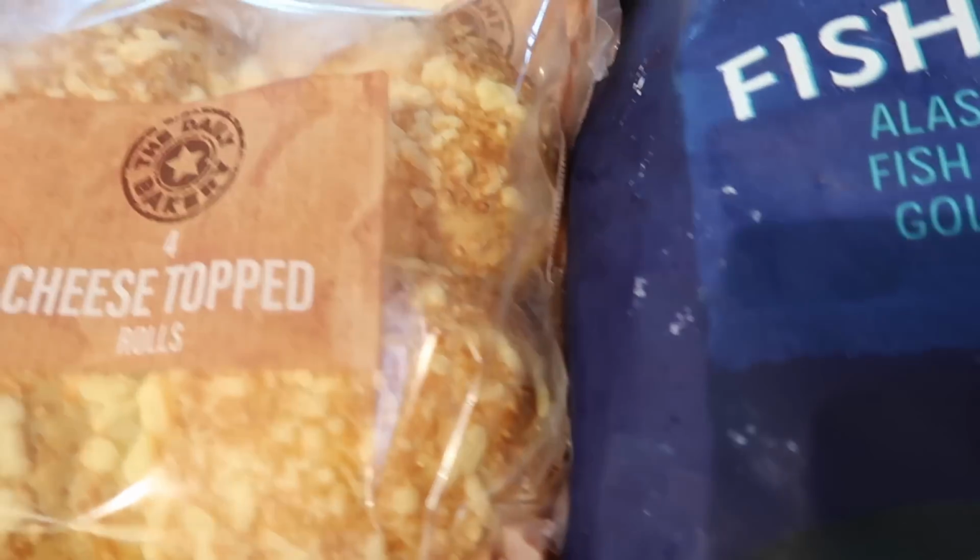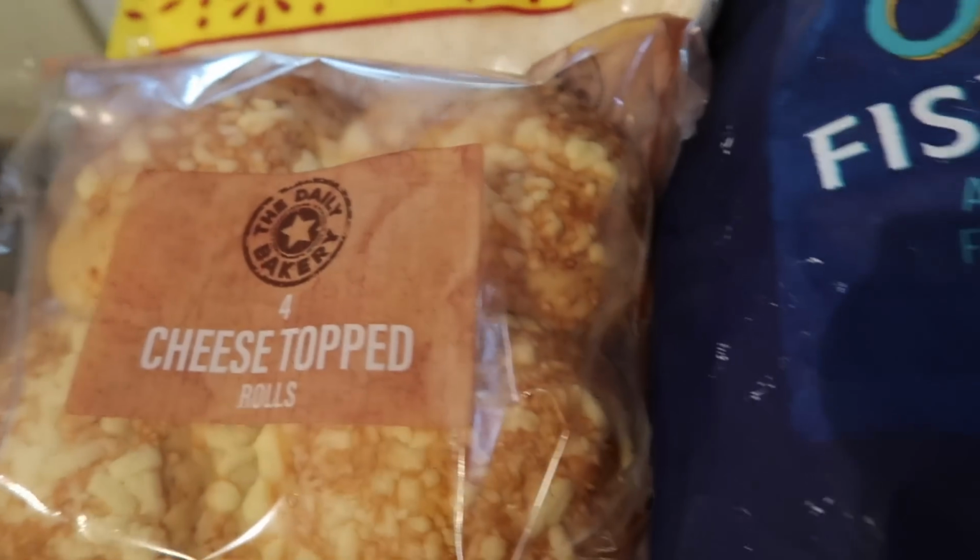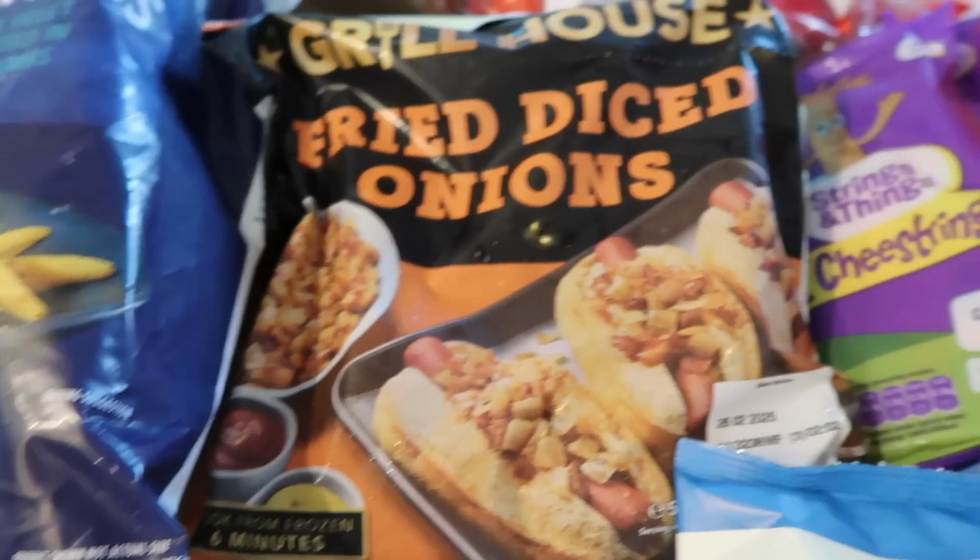And then they're 3 for £3. I got 4 cheese topped rolls and then 2 packs of tortilla wraps, and that was £3 for that lot. So in Iceland I actually spent £16.